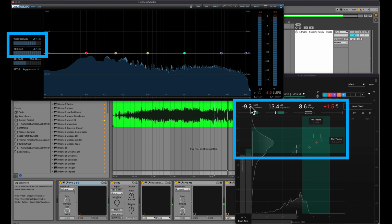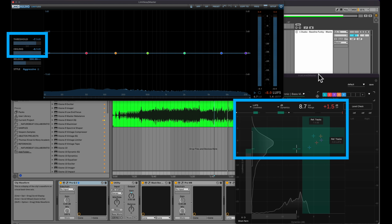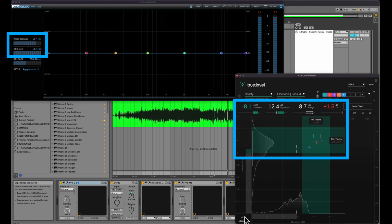Okay, now we're close. We can see the loudness of our song playing through true level is appearing, and here's all of our reference targets. So let's go ahead and switch back to integrated LUFS now and clear.